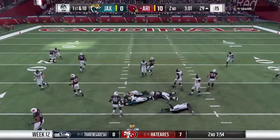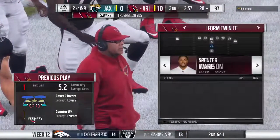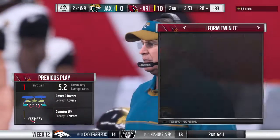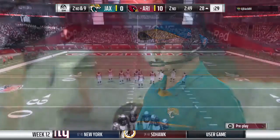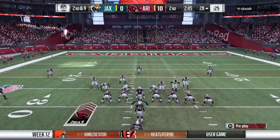They run the counter now on first down. Might have gotten this one down to the 28, and that's all. Credit him with a 1-yard gain there to make it 2nd and 9. Nice job by that defensive front there to hold him to a short gain on first down. Well played, I must say. Yeah, only getting 1 yard. There was no room to run.